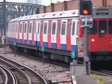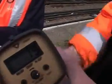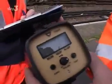There we go, 19 miles an hour. In a 20 zone, so I think that's quite acceptable. Yeah, I was a driver on the District and the Northern Line before that. And no, I didn't get caught speeding because I never had this equipment.